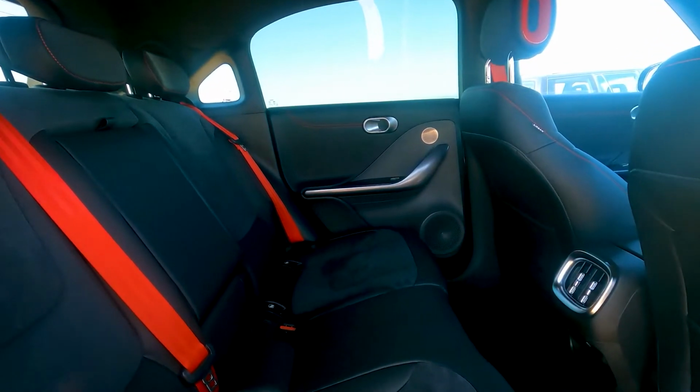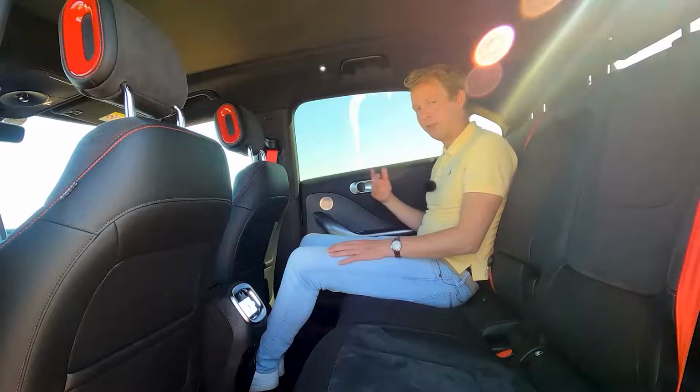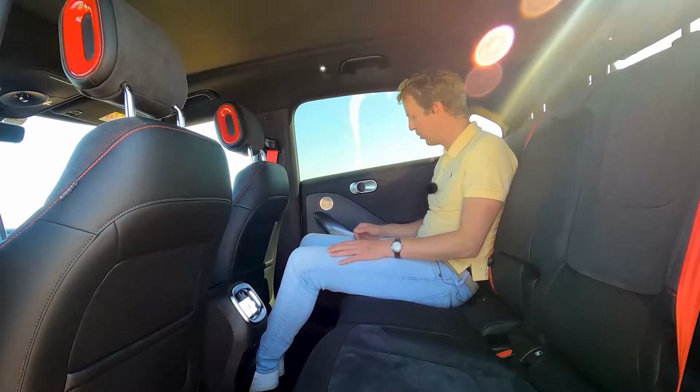Now the interior here in the back is quite funky, just as in the front, which I'm going to show you in a minute. So you got this pretty cool door handle and this pretty cool piece of plastic that you can hold on to in tight corners.